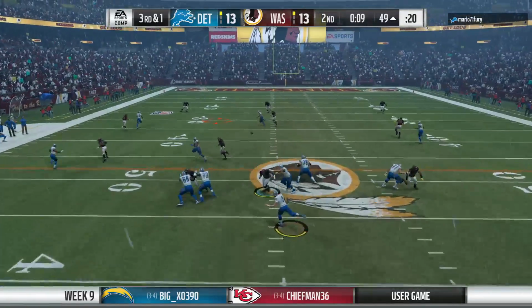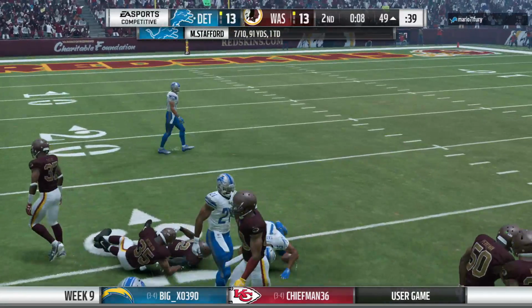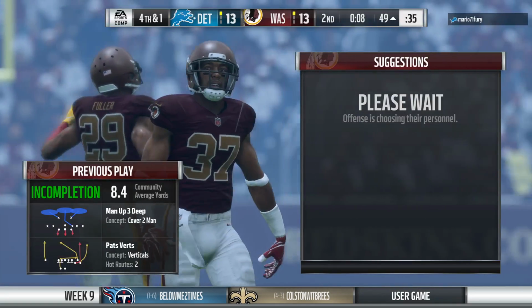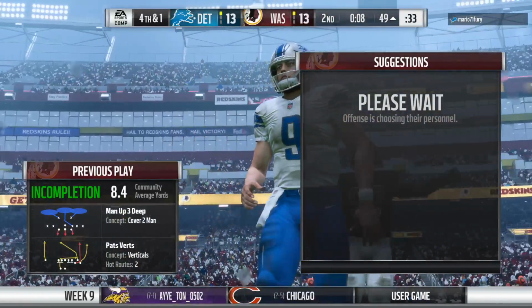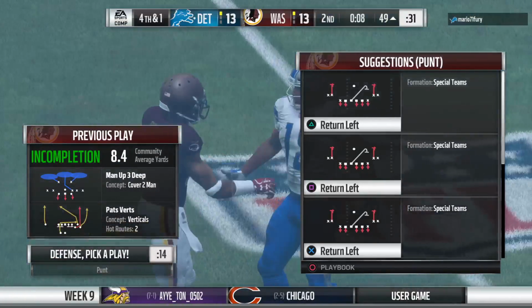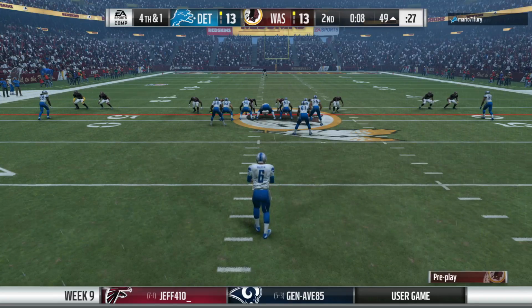Stafford looking to throw on 3rd and 1. Incomplete, and we're down to 8 seconds now. Perhaps they overthought this one a little bit. They've been running it real well on this drive, and it was 3rd and short, okay? They decided to throw the football incomplete. Yeah, they might have thought just a little bit too hard about that play selection.